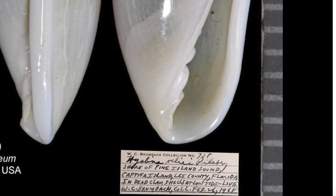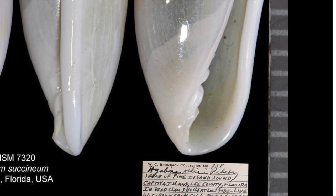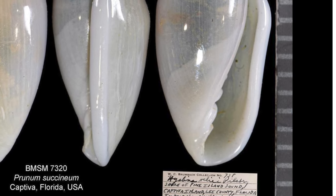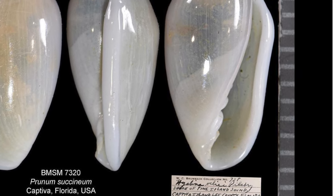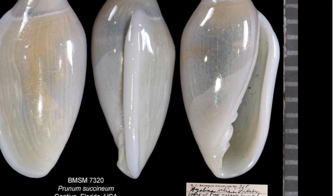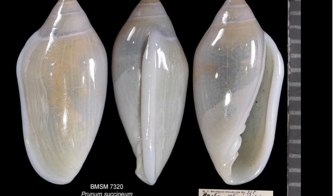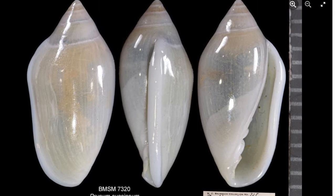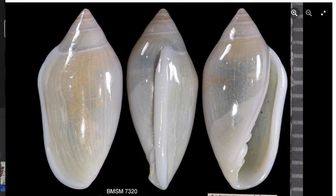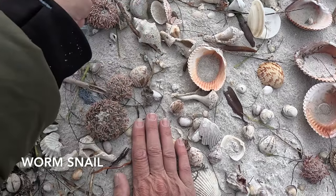It's sort of to help the animal hold on in there, I think, as it does its little snail thing. So this was a rare find, the only one of these I've ever found. But now that I know about them and I've found one, I'll keep my eyes open a little more often for these guys because they're adorable. They're super cute. Just the teensiest little bit bigger than the marginellas that we normally find around here. Really nifty shell. And there's a worm snail there.